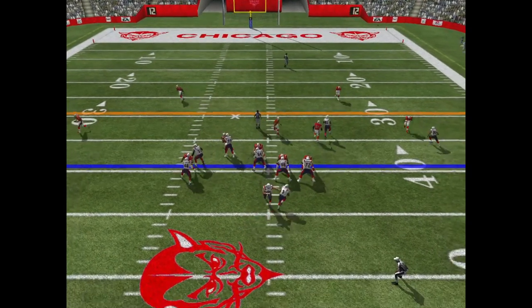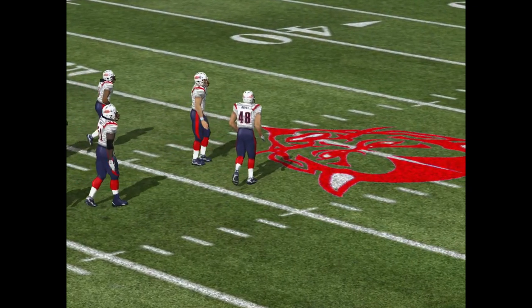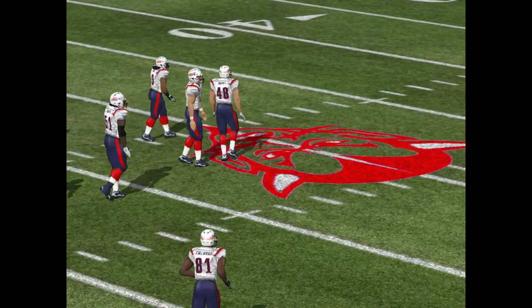The home team line up in a 4-3 with the pass. Incomplete pass. That's the third one he's been unable to bring in.